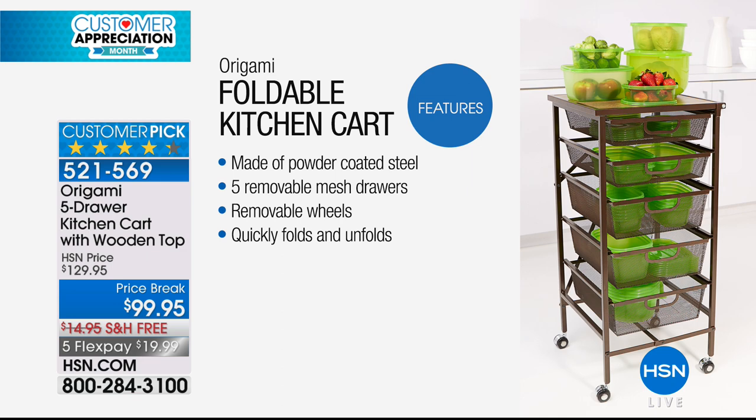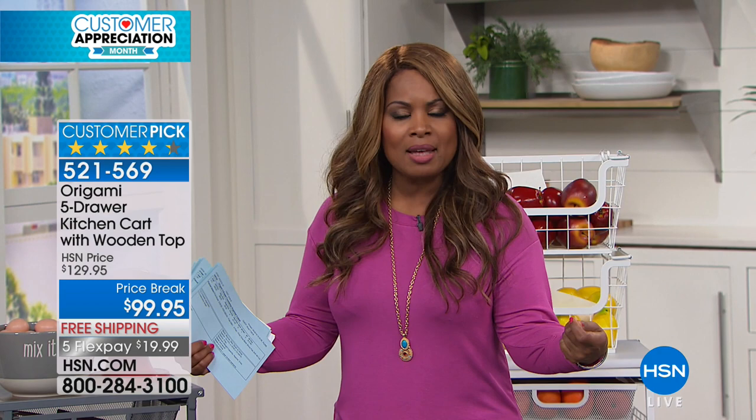If you missed the beginning of the presentation, this comes fully assembled. So when it's packed, it's just folded down. It will take you a minute to undo all the packing, but that's gonna take the most time.